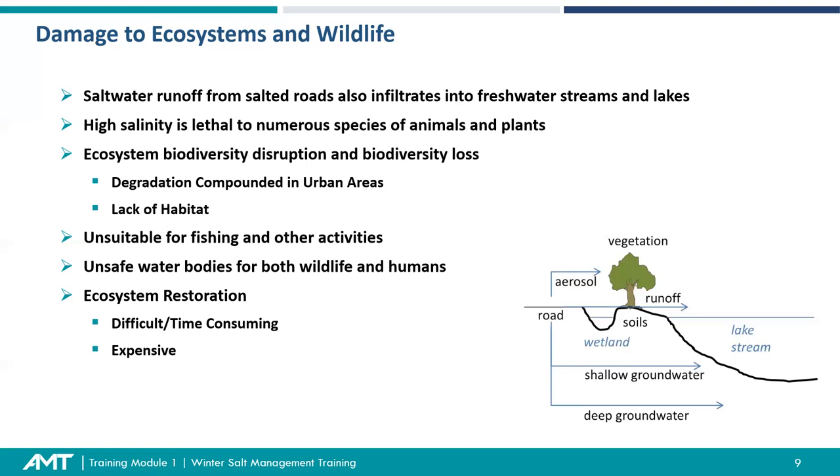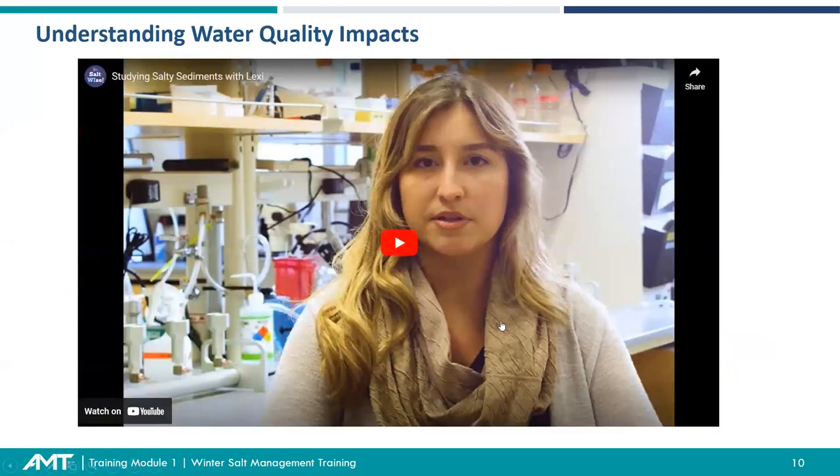So you can see on the graphic to the right how runoff from the surface then enters groundwater, as Ginny described, but it also enters our lakes and streams. And to provide an example of this, we have a video from Bee Saltwise, where she's going to describe some of those impacts on a stream.